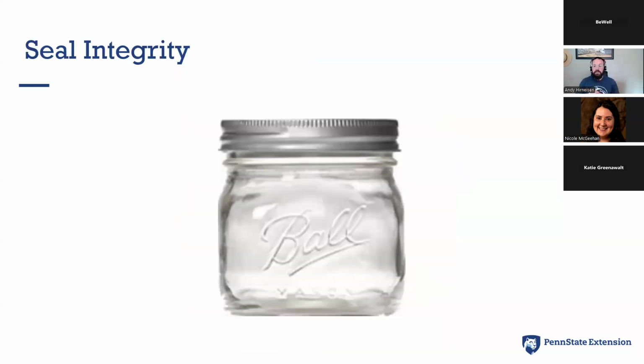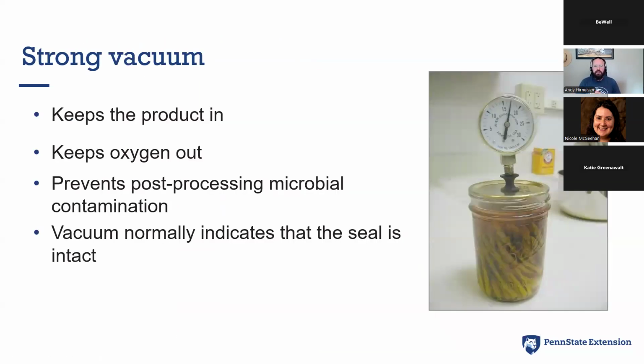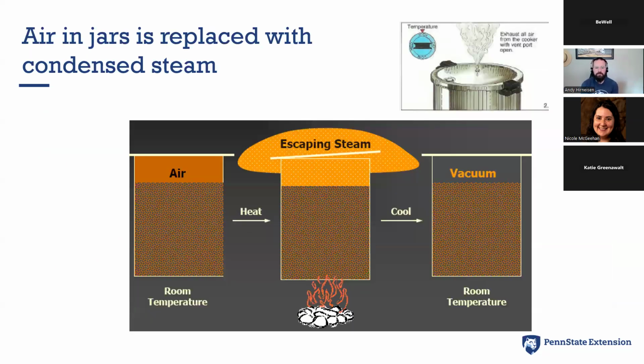The next factor in home canning is getting a good seal to form. And when we've got a good seal formed, we've got a strong vacuum. So this unit is measuring in a lab what that looks like over on the right. It keeps the product in, keeps oxygen out, and keeps bacteria from the environment from getting inside of the jar and causing spoilage. And if we have a strong vacuum, it lets us know we've got a good seal. So here's how that forms.